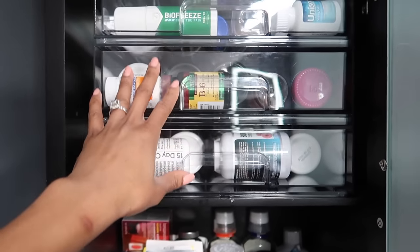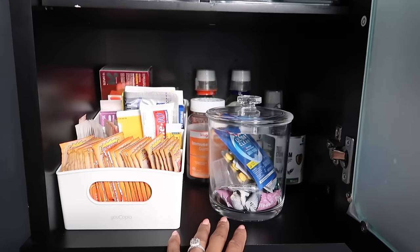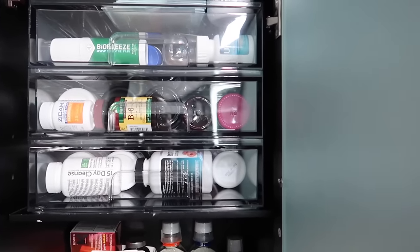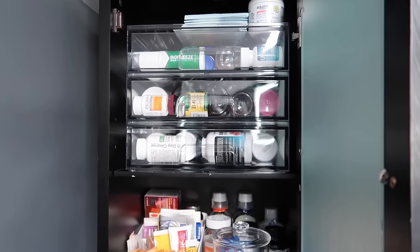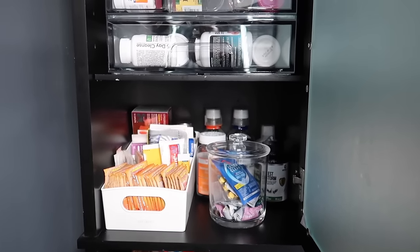Most of this stuff is Anthony's stuff anyway, so that's why I wanted it to be a little higher up. This is mostly the area that I utilize, and then this is mostly his supplements and athletic pain relief stuff and all that kind of thing. And then you have a little bit of room at the top to put some stuff. So it really helped to maximize the space that we have up here, and I was able to get more stuff stored in here, plus a little extra room for new things that we may acquire.